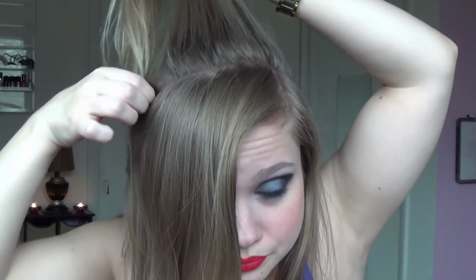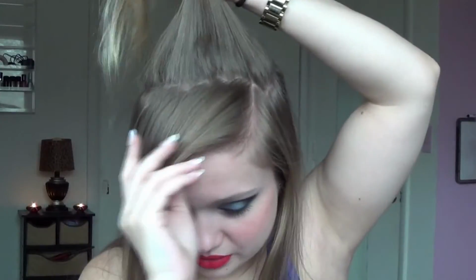Let's see, that looks about good. I mean, it's not totally perfect, but it really never was. And I would grab some hair from over here, and I would just kind of make them even on both sides. I think that looks pretty much even. And I'm just gonna brush it.